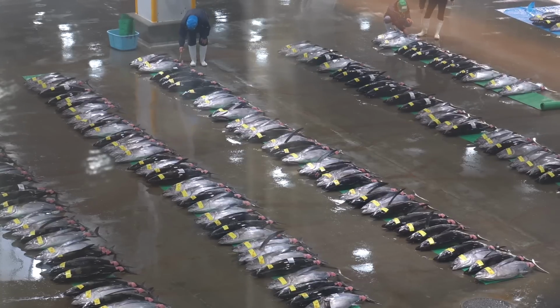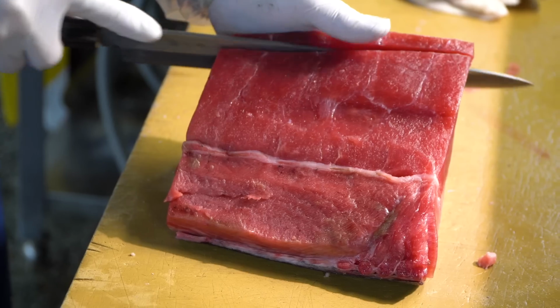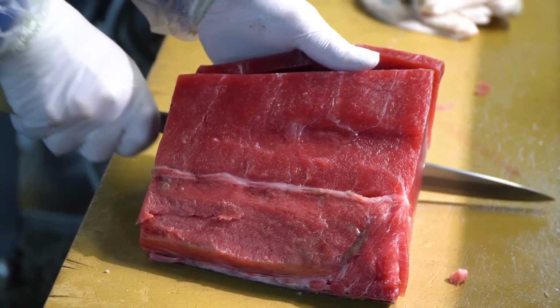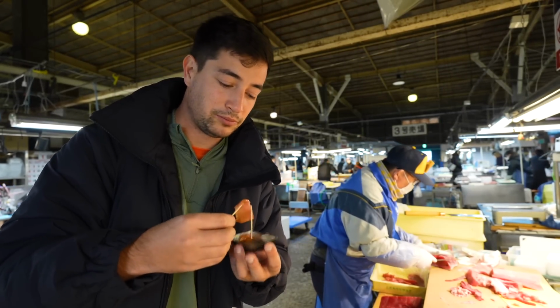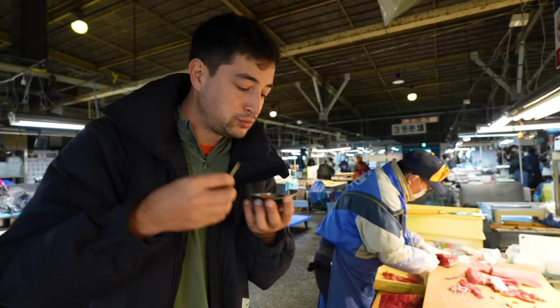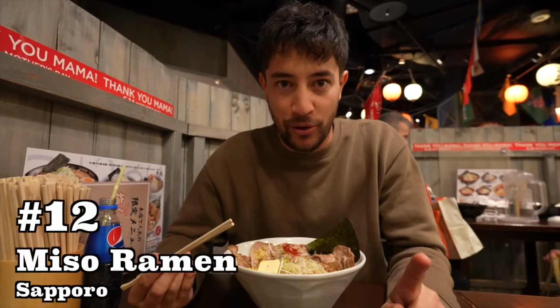Shiogama is the largest producer of tuna here in Japan. So extremely high quality, all fresh, never frozen. Oh man. That is awesome. Oishii.